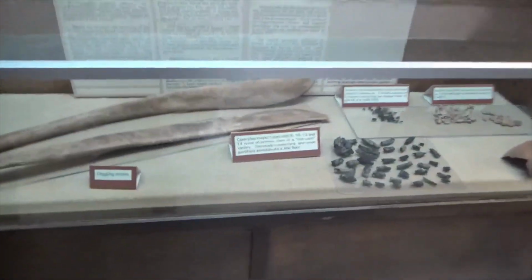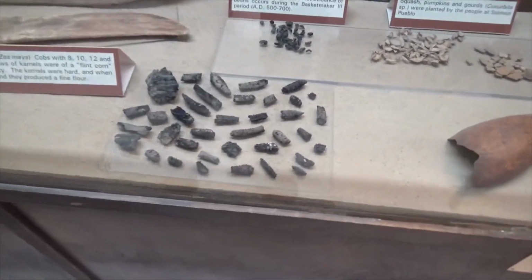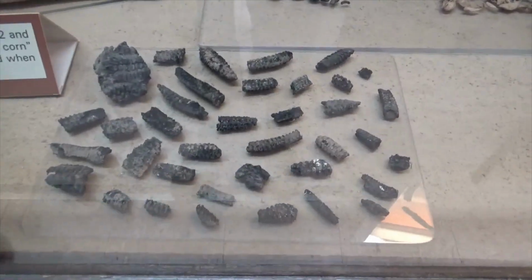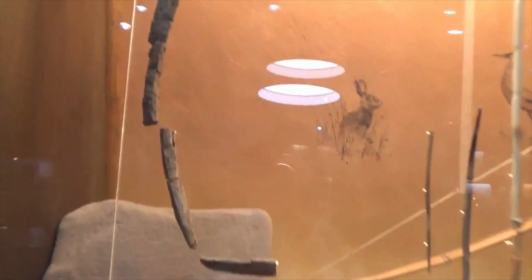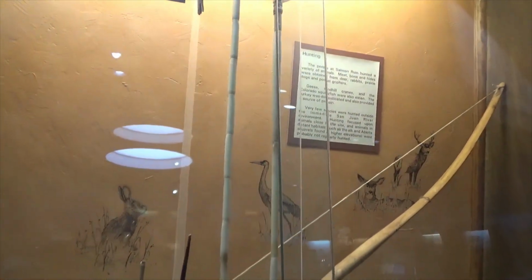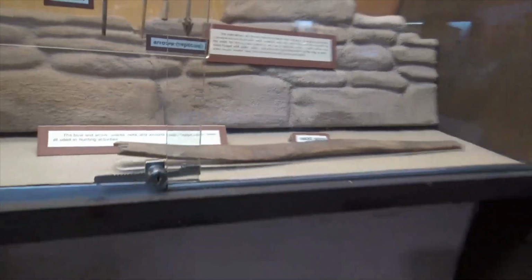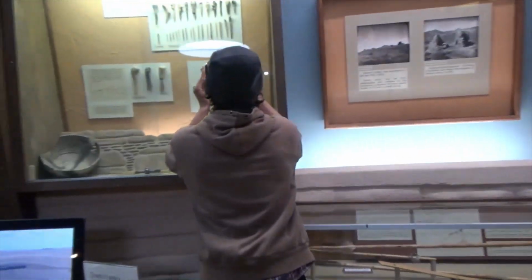Digging sticks. That's old ancient corn right there. That's pretty cool. Here's a piece of a bow and arrow. A rabbit stick. Oh yeah, those are nice.